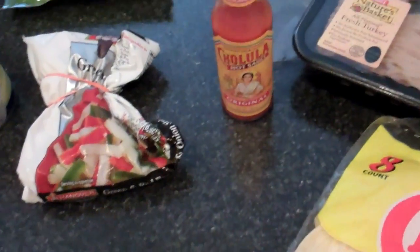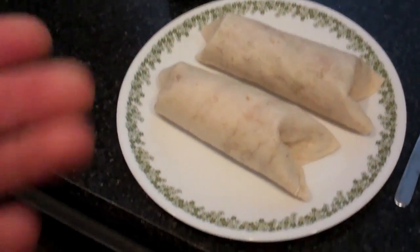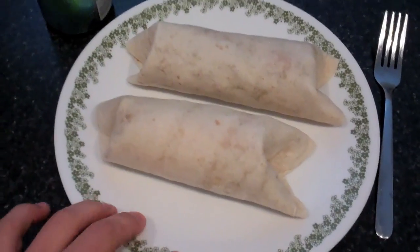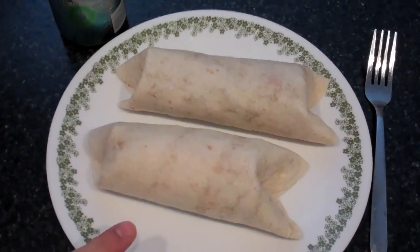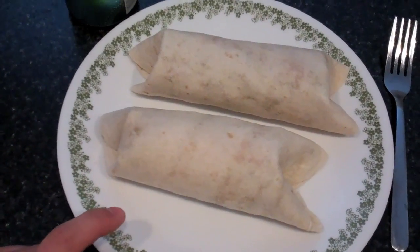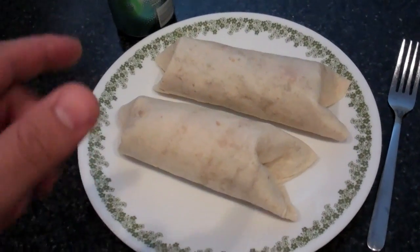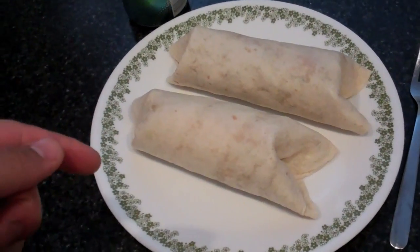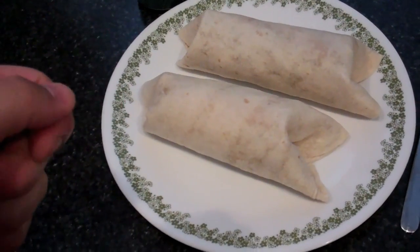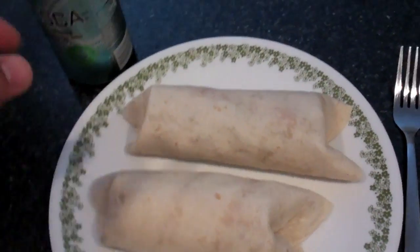And that's it, so I'll show you guys what it looks like when I'm done. Alright, so here's the finished product. You can't really tell what it looks like, but it's 2 burritos with 168 grams of ground turkey breast, I think 87 grams of the peppers and onions, 127 grams of black beans, and then 28 grams of the Mexican cheese.